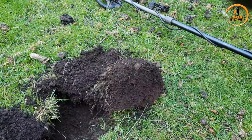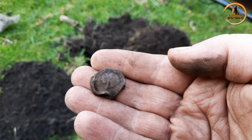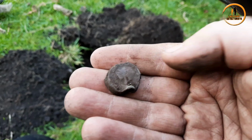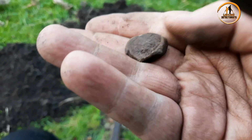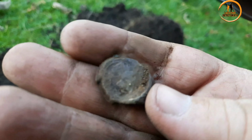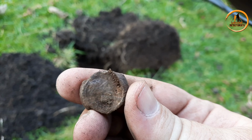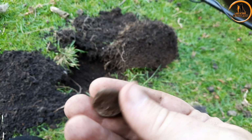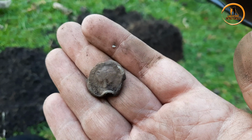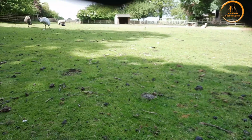I've been here for about half an hour. This is the first decent signal. Well, not signal, first decent find. Alright, so the bag's here with a tree or a leaf on it, which is unusual. It's on the back. Can't really make out what's on the back yet. But yeah, it's the first decent find. Loads of little bits of metal and lead and stuff.